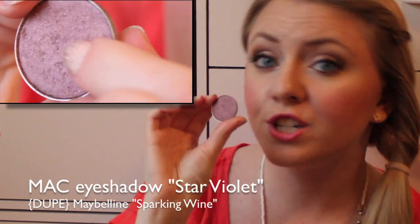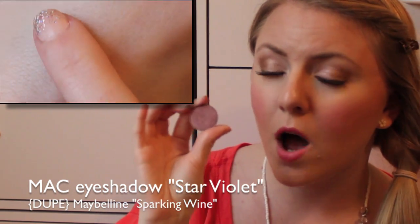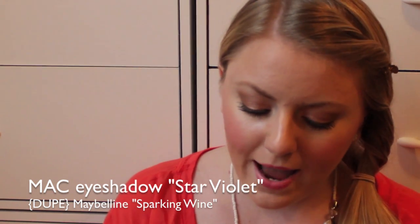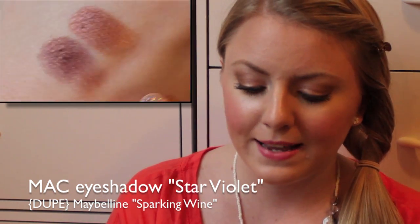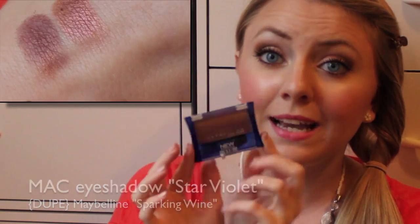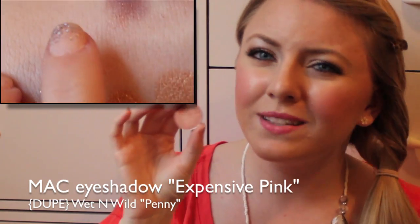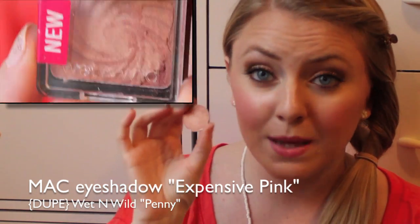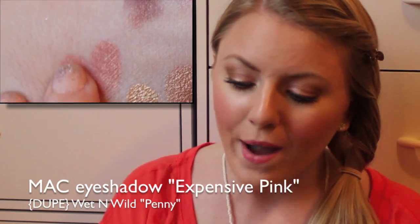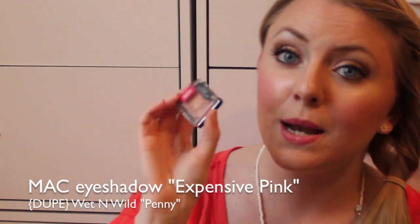Star Violet is a gorgeous shade for fall. It is basically a brown with some wine undertones in it, so that's why I like it for the fall time. And the eyeshadow that I found that is similar is from Maybelline, and this is in the shade Sparkling Wine. Expensive Pink is a very unique color, so it was kind of hard to find one that was similar, but I did wind up finding one in my collection. Again, this is from Wet n Wild, the one that's similar to Expensive Pink, and it's in the shade Penny.